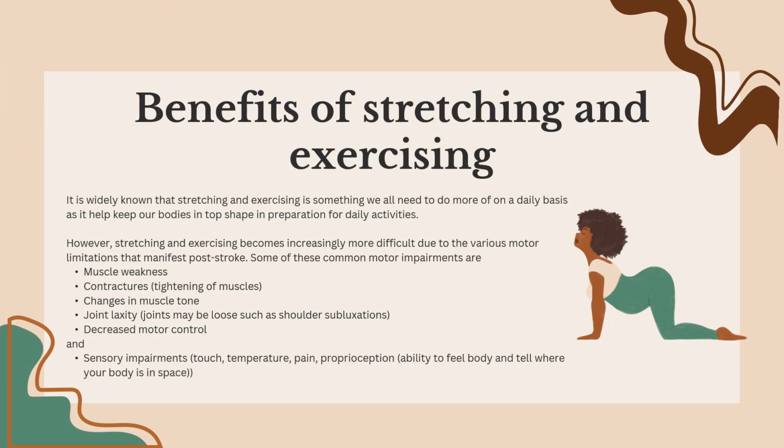Stretching and exercising are two things most people need to do more of in their day-to-day lives, as it helps keep our bodies and minds in top shape. However, these activities become increasingly more difficult after a stroke. Motor limitations such as muscle weakness, contractures, spasticity, joint laxity, decreased motor control, and sensory loss all impact how individuals are able to participate in activities such as stretching.